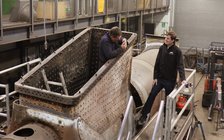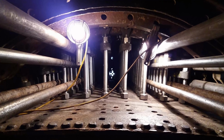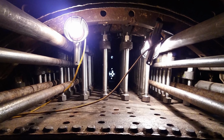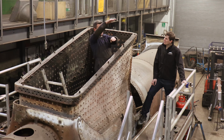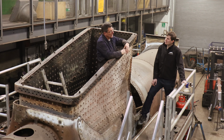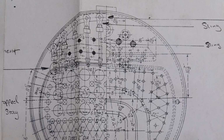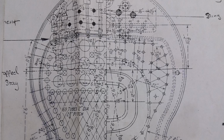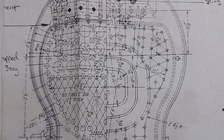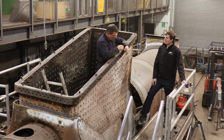That's the next big job, but there's one outstanding job that we haven't yet got a final decision on, which is the crown stays. Crown stays are in the water space at the top. You got a gap about that much and it drops down to that at the sides. There's 180 stays in there. I think we're sort of 70-80% convinced they've got to be replaced, which is the job that was done on 506. Again, Sam will do the final inspection, but he can't do it until the boiler is laid on its side, I believe, he will start having a look.